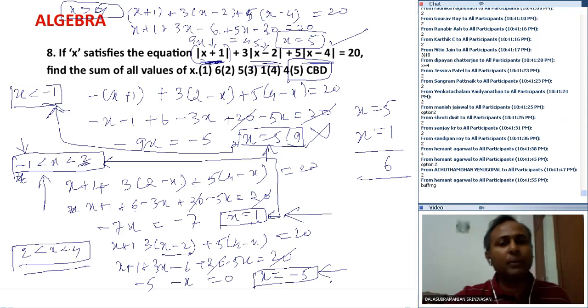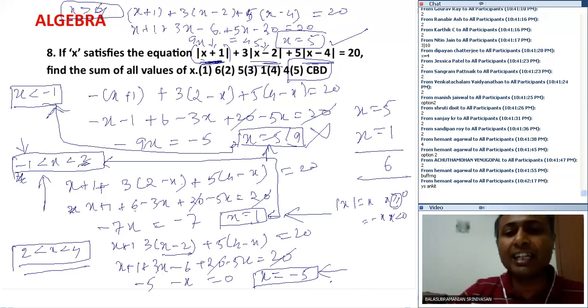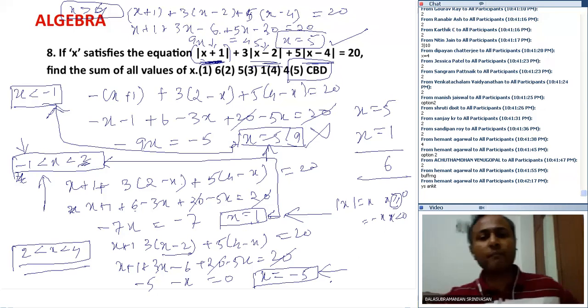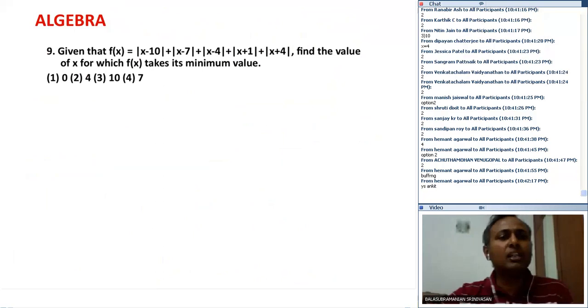The way the modulus function actually works is mod x equal to x for x greater than or equal to 0 and equal to minus x for x less than 0. So it's included out here, at the lower end of the positive range, remember. So it's not that we have excluded it. I took that range and I found the solution to be something different from the extreme value. That's all. Okay, so let's get to this.